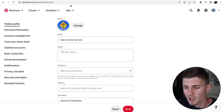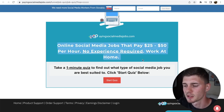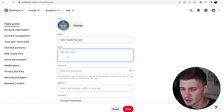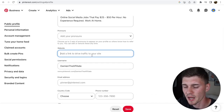So about, here I'm gonna simply add the about section from this page. So from the sales page. So online social job that pays 25 to 50 bucks per hour, no experience, right? Work from home. I'm gonna add this to my bio, all right? Simple as that. Now you can scroll down and you can add your website.